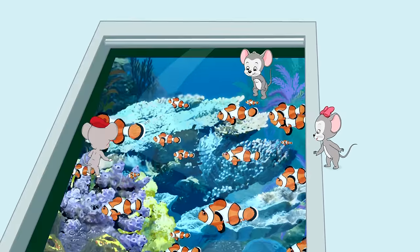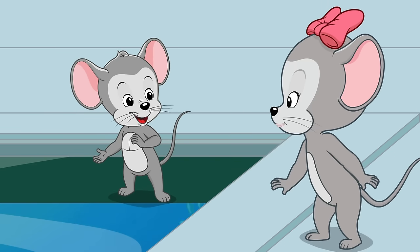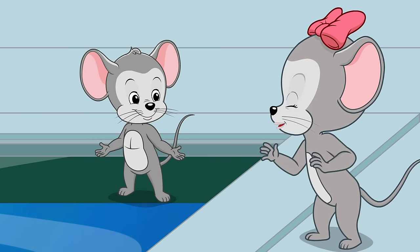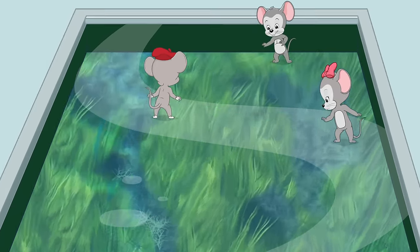Those are anemone fish. Oh, here's a fun fact. They're also called clownfish. Clownfish? That's more like a funny fact. Look! We're over the seagrass meadow now.